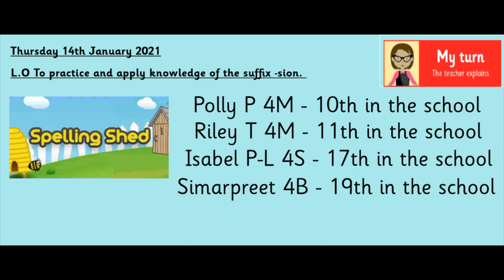Let's take a look at our top spelling shedders so far this week. So, Polly P in 4M, you are now 10th in the school, so you have been working so hard on your spelling shed this week. Well done, keep it up. Riley T in 4M, you are 11th in the school. Equally, I can see that you've been going on spelling shed every day, so keep up the hard work.